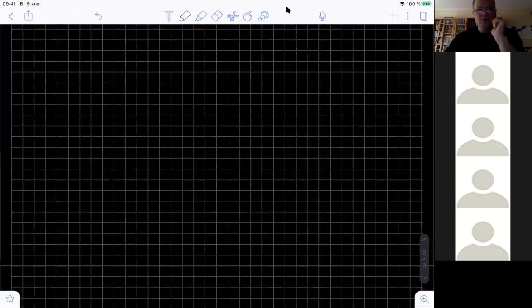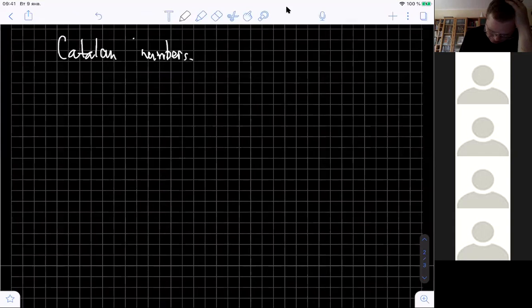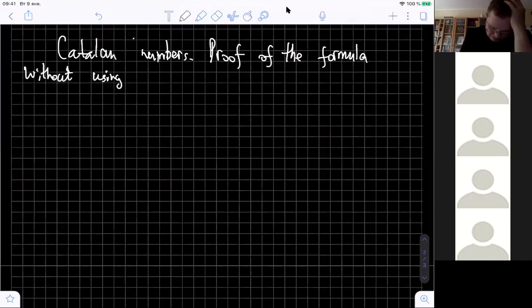Okay, so last time we finished on the second proof of the formula for the Catalan numbers, without using the formal power series. This proof is not very hard, but it is a little bit tricky. When I read the previous lecture, it was at the end of the lecture, and I was a bit confused. I miscalculated something, so I will start from the beginning of the proof.